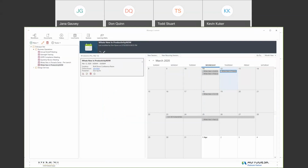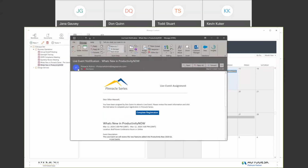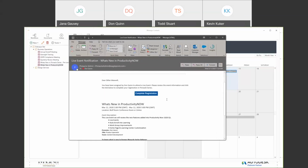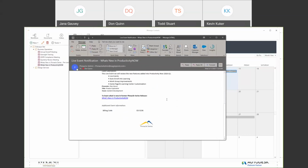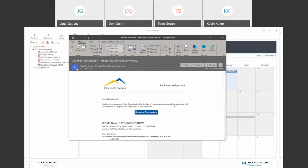All right, now in the email, I'm going to share with you, let's take this one right here. Okay, let's download the pictures. In the invitation email, it's going to look something like this. It's going to resemble this, I should say. So a lot of those event details and things that were filled out inside of the live event are going to be carried forward. There's the description that you included and the billing code. That's that additional information that I chose to share with those registering for the event. So that's what they're going to see inside of their email.